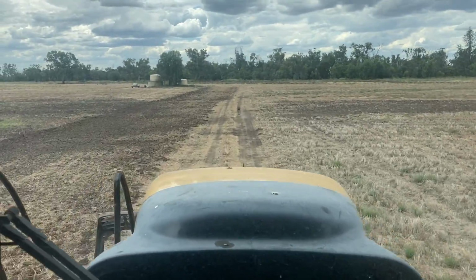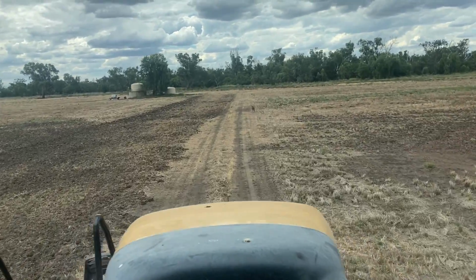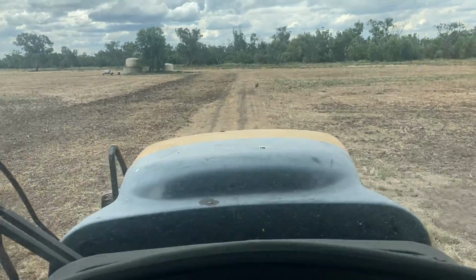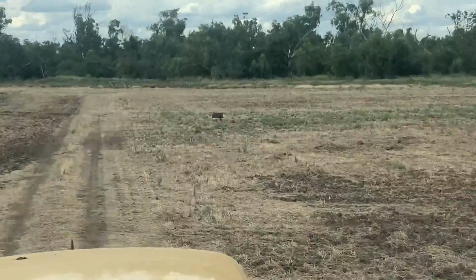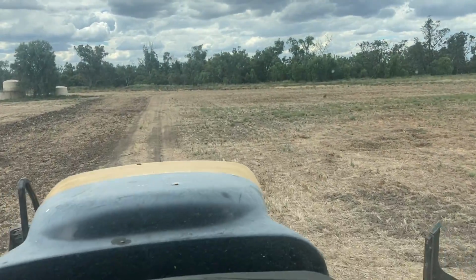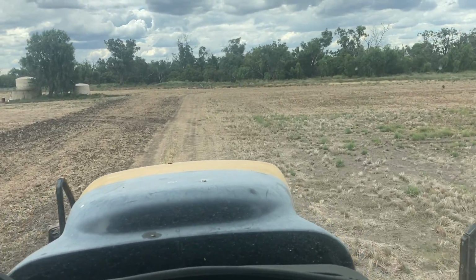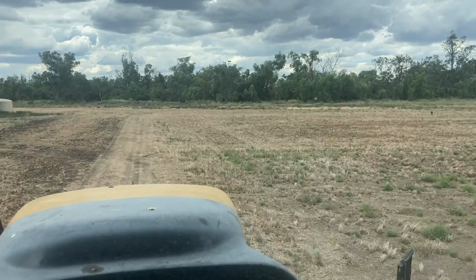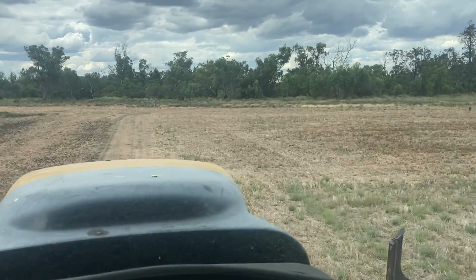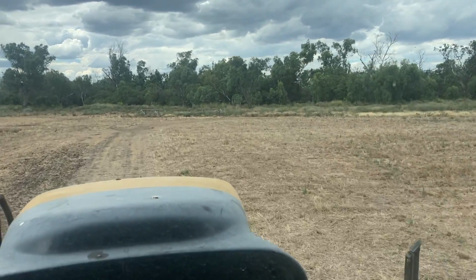Well, spraying's going fairly well, and we've got a little visitor having a bit of a sticky beak. There's a wild pig there. Not a real big one, but he's a lone boar, so that's the male pig. And he's just running back to the creek there.